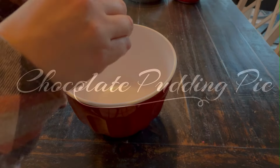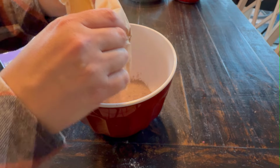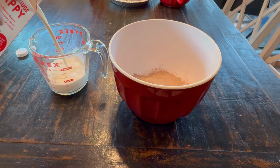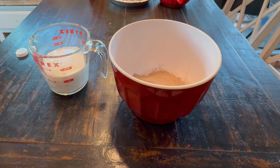This chocolate pudding pie is a repeat for our family during Thanksgiving and Christmas. It is so simple, and you're going to want to do this first so it has time to set up and cool down, and you can serve it whenever you're ready after your feast.